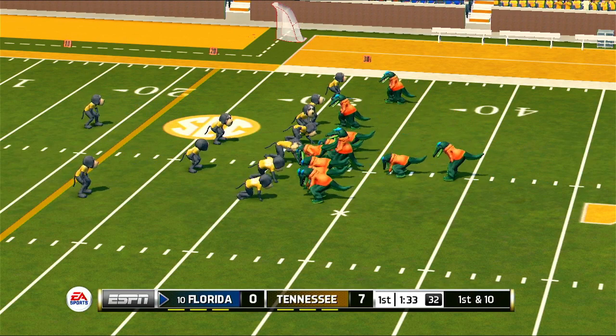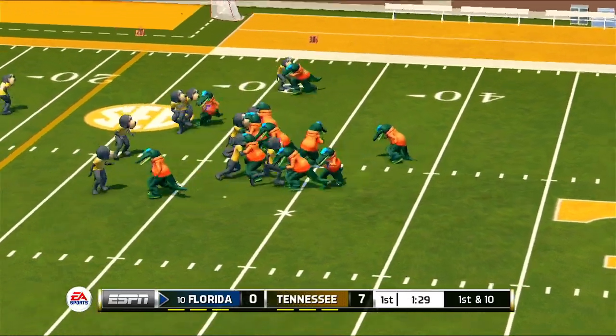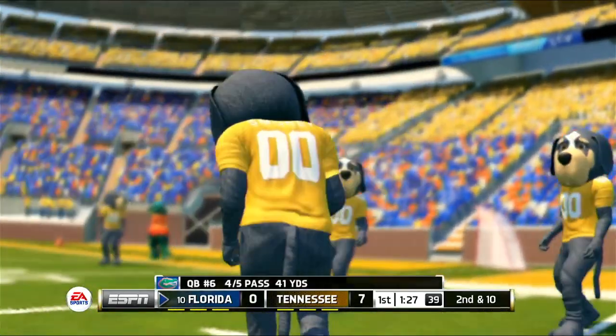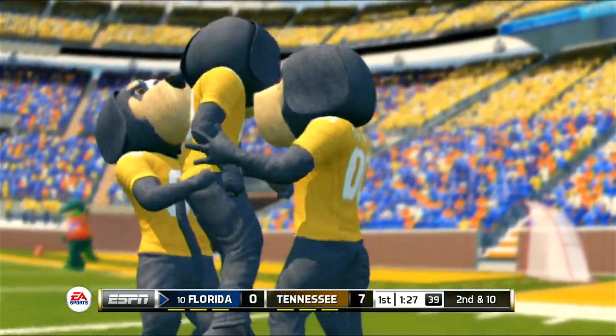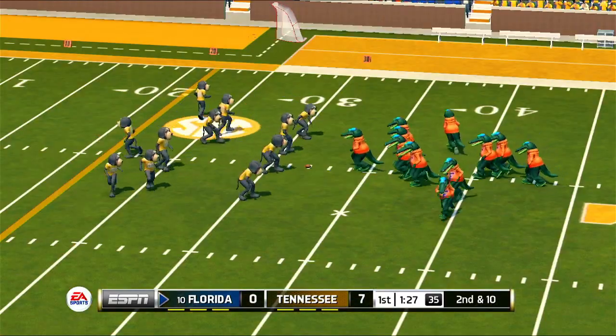Here's play number 10 on the drive. Check, check. Oh, no. And he just gets rid of it. Second and 10. Ball on the 32.